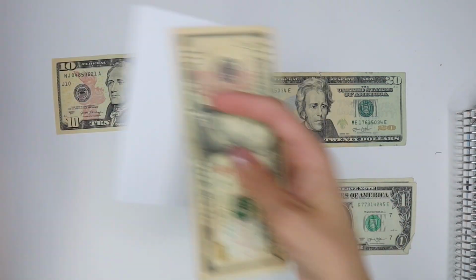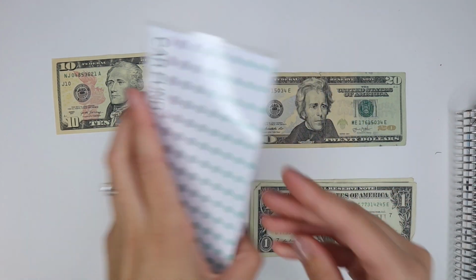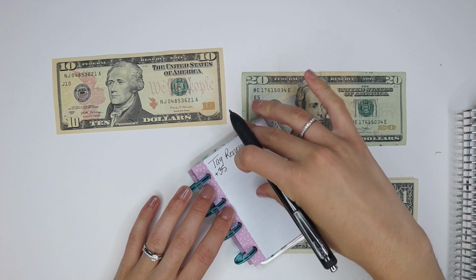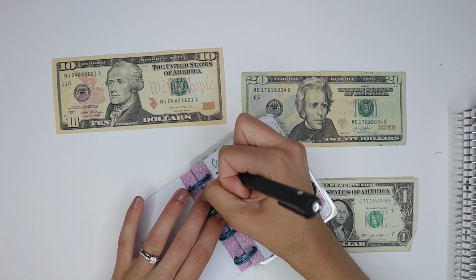And I can get rid of this little tracker. This is going to be a lot nicer. Without having those note cards in my envelopes, I think it'll be really nice. But we just need to write down car fund. $15.